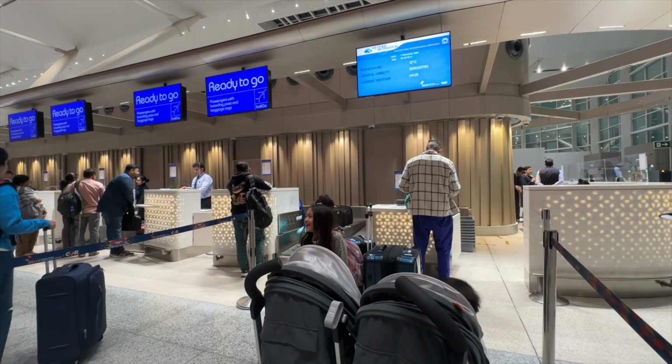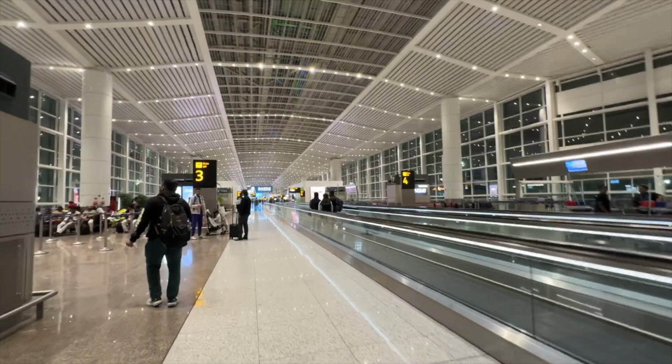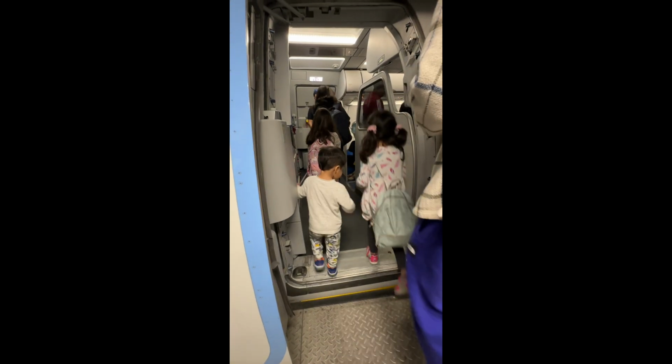Finally, we made it to Terminal 3, which looks to be a newer terminal, and the vibes were immediately upgraded. Soon enough, we hopped on our internal flight with Indigo from Delhi to Ahmedabad. 30 whole hours later, we made it.